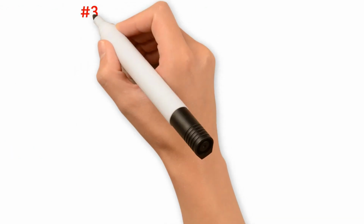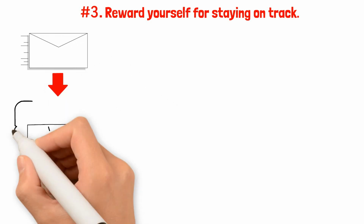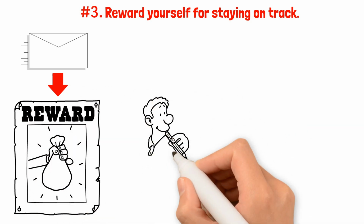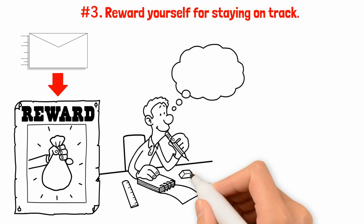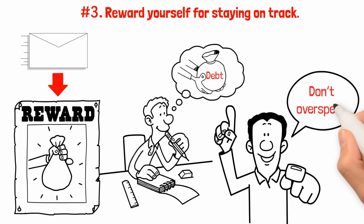Number 3, reward yourself for staying on track. If you have money left over in an envelope at the end of the month, you can use it to reward yourself for sticking to your budget. You can treat yourself to something nice, save it for a bigger goal, or pay off more debt. Just make sure you don't overspend or undo your progress.